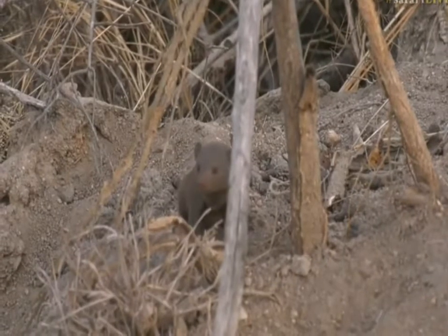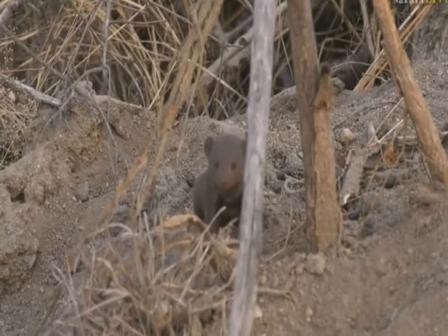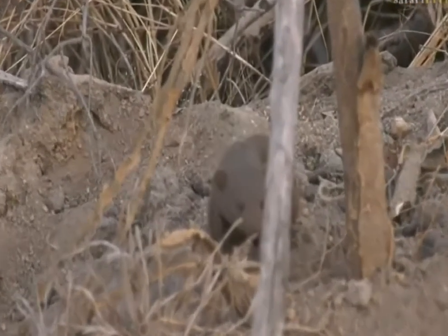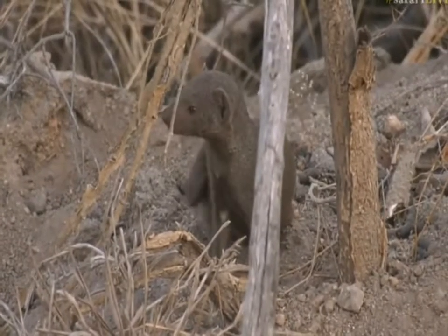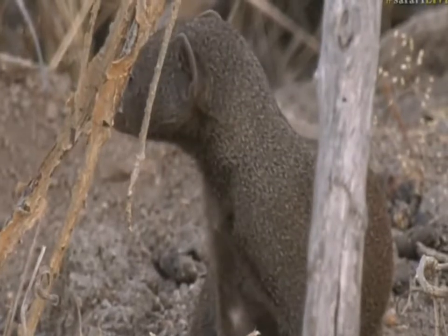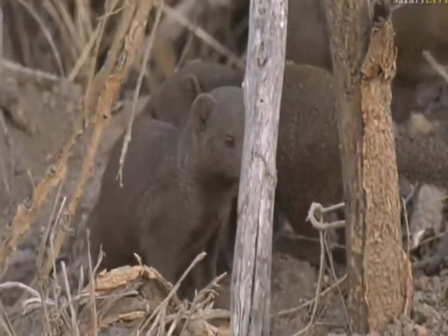Now, half of them are on my right-hand side and the other half on the left. So everybody's kind of just checking out which way is the safest way to go and sizing us up and making sure we're not something to worry about. But that is a young... Oh, little itch as well. You can actually hear them all around us making little contact calls.